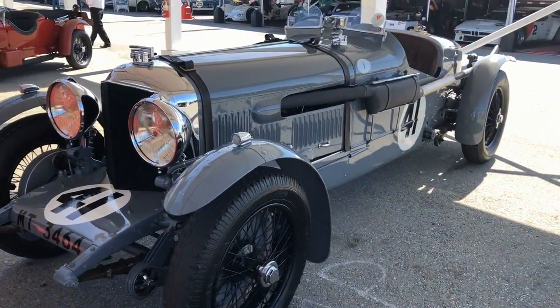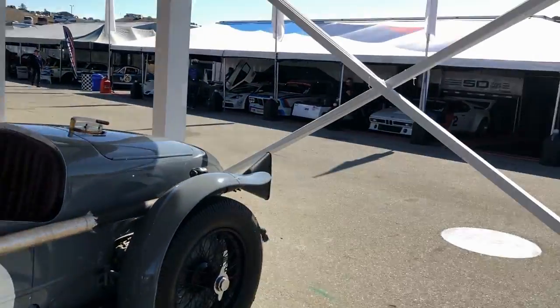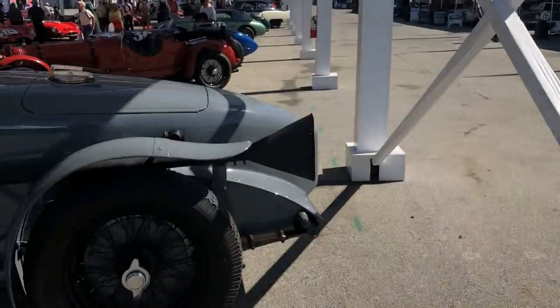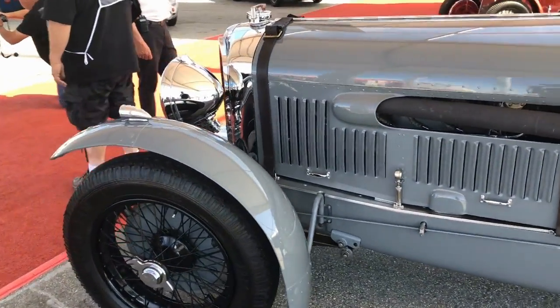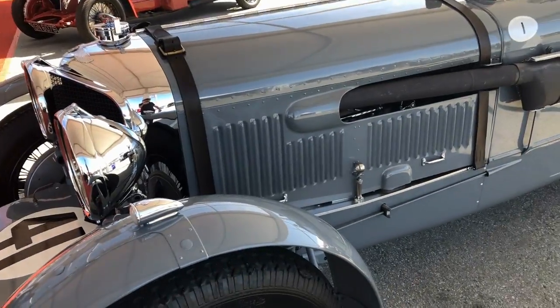1929 Bentley, number one. Oh, wow. It's overwhelming right here. I'm looking over here, and I see you got the BMW race cars over there. Oh my goodness, this is really nuts. I'm gonna do my best to walk and talk.